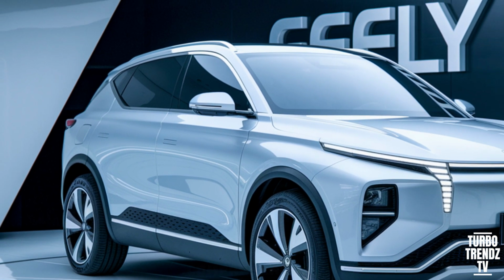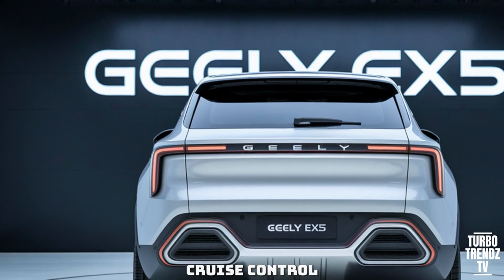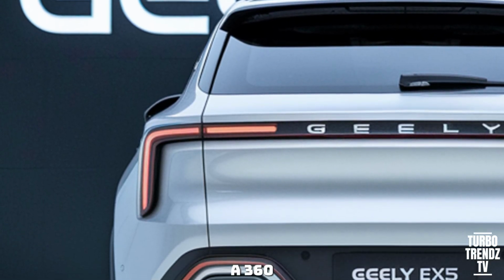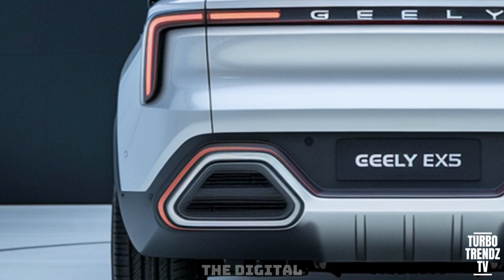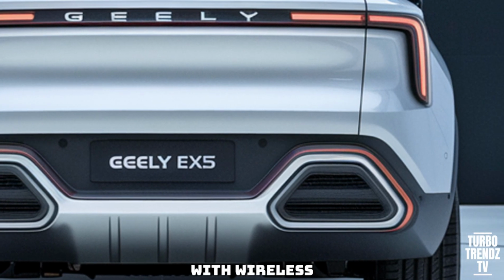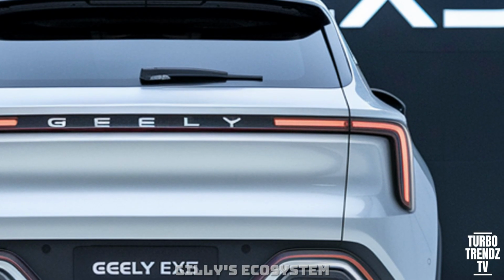Technology and safety are comprehensive. Most trims come standard with adaptive cruise control, lane keeping assist, blind spot monitoring, cross-traffic alert, and a 360-degree camera system. Higher trims add automatic parking, a digital key, and over-the-air software updates. Smartphone integration is seamless, with wireless Apple CarPlay, Android Auto, and native apps within Geely's ecosystem.